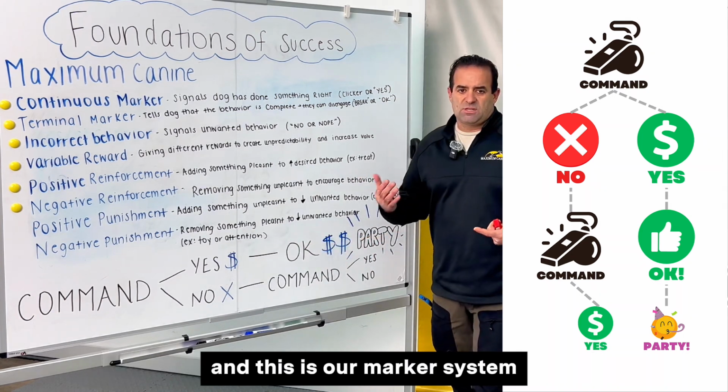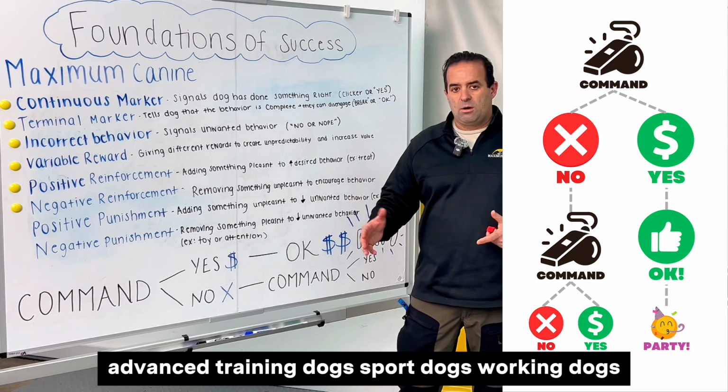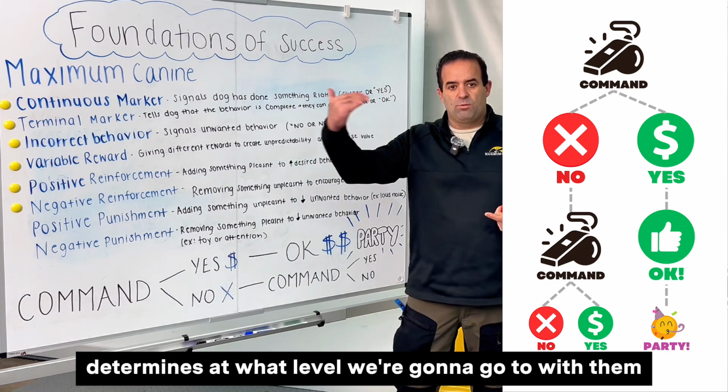And this is our marker system, how we do foundation training for all our dogs, whether it be pet dogs, puppies, advanced training dogs, sport dogs, working canines. It's all the same foundation. And obviously as we progress, the dog determines at what level we're going to go to with them.